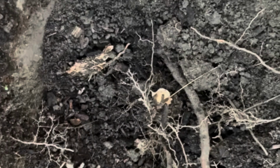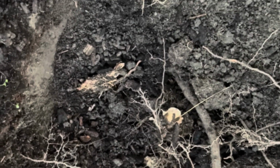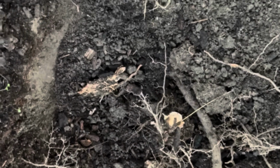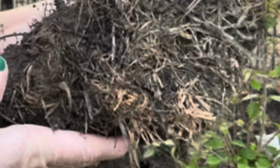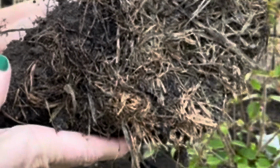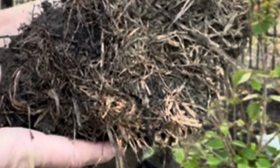So what you do is you just put cardboard straight over your grass, and then I don't know how it does it, but it makes the dirt below it so good. And you just saw me go through with the shovel pretty easily. So the no-till method really does work.